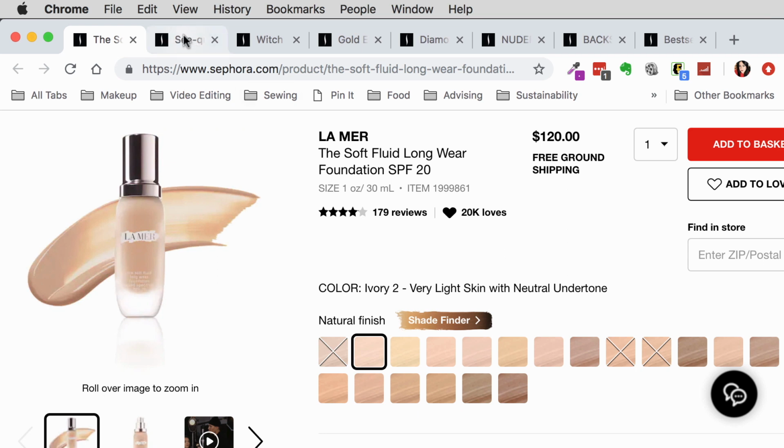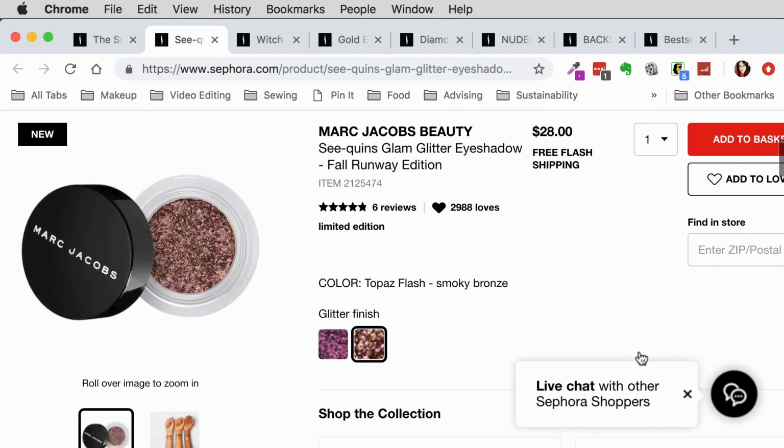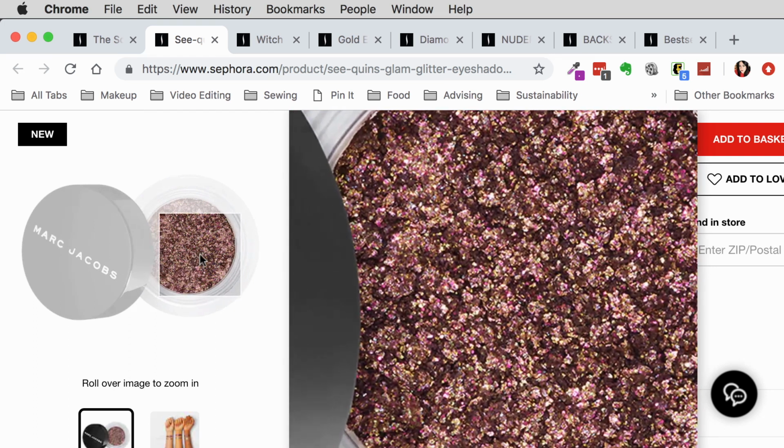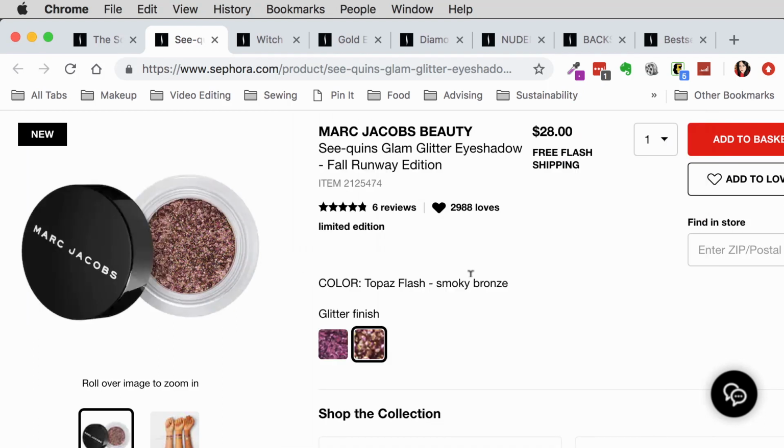The next thing I ordered was also recommended on Mel Thompson. I need to stop watching her because she's the one that got me into Pat McGrath too. So, she's killing my wallet. But the Marc Jacobs Beauty Sequins Glam Glitter Eyeshadow, I ordered this in the Topaz Flash color because she was wearing it in that video, in her Sephora recommendations video, and it looked so gorgeous. And so I succumbed to that and ordered that one.